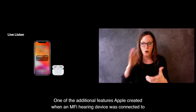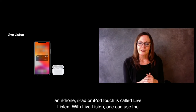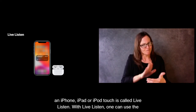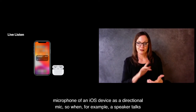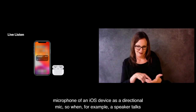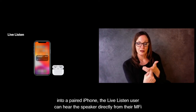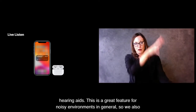One of the additional features Apple created when an MFi hearing device was connected to an iPhone, iPad, or iPod Touch is called Live Listen. With Live Listen, one can use the microphone of an iOS device as a directional mic. So when, for example, a speaker talks into a paired iPhone, the Live Listen user can hear the speaker directly from their MFi hearing aids.